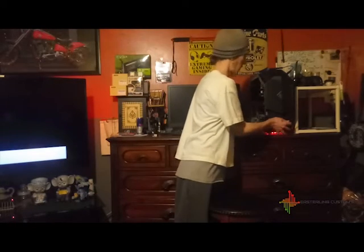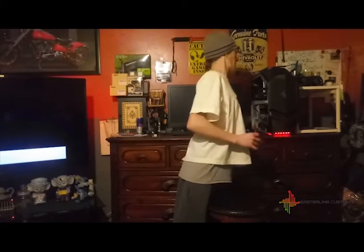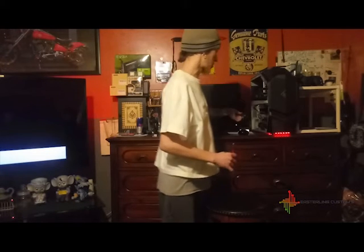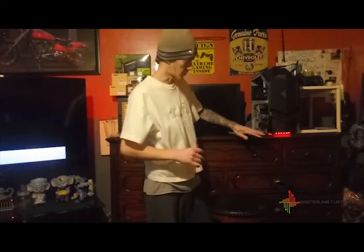So, slide your PC out. Disconnect your power. Now, you will notice that my red RGB on the bottom did not shut off, and that's because it's from a separate power source. It's not running off the power supply in the computer. So don't worry about that.